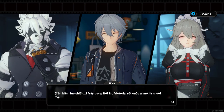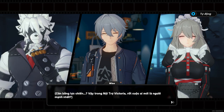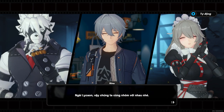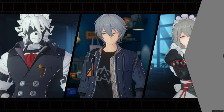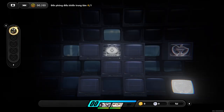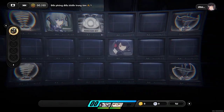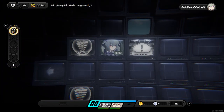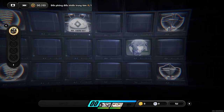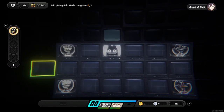Balance of combat strength? So who's really the strongest in Victoria Housekeeping? I'll stay with you, Sir Lycon. Very well. Everyone, move out. Please wait for us in the generator room, all right? Yeah. Miss Ellen, please wait up! The central control room is on the left. We should head out as well. Let's go, Wise!